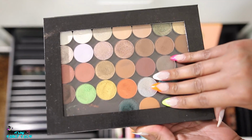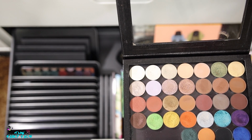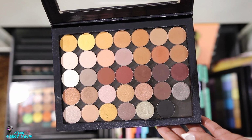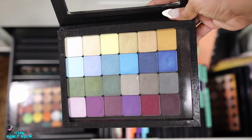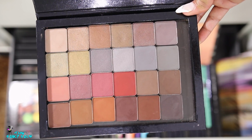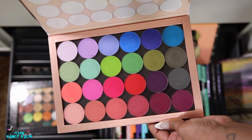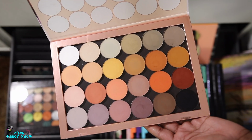Then here we have my Colored Rain eyeshadows. I'm actually gonna use this to move some of the shades that are for Colored Rain into that as well because I have room. This one is from ColourPop. These ones are my newer Inglot eyeshadows. Here's some more of the newer Inglot. And then these last two are Give Me Glow eyeshadows. So Colorful Mattes, I already did a full swatch video, you can check it out. And then the Neutral Mattes.